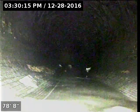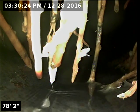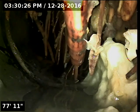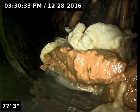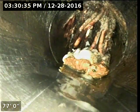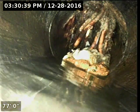Okay, so we actually just pulled backwards, and as you can see here, we actually encountered the roots that we thought were further up in the line. So as we back up on the system here, right here at 78 feet out from where we came in from, we have roots intruding into the sewer pipe here. So you can see those large roots all enveloped, and you can see that paper and feces all bundled up and clogging. As you can see right there, that is a massive intrusion on the system right there.